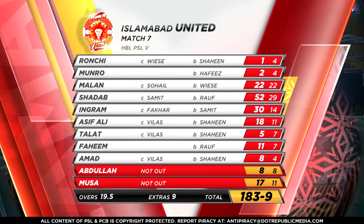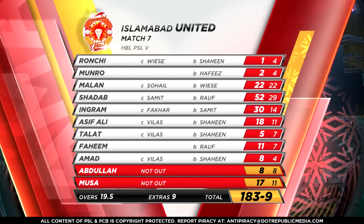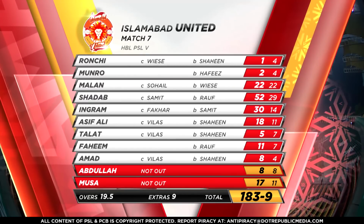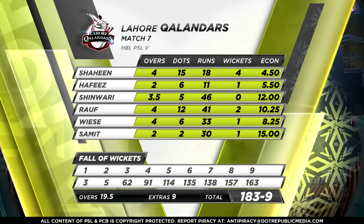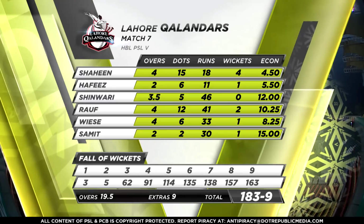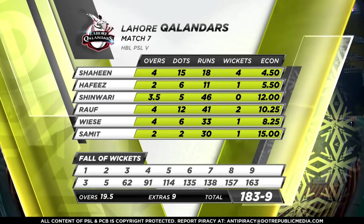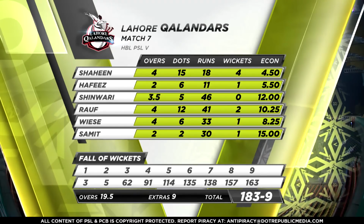They win with one ball to spare thanks to a last wicket partnership between Mohammed Musa and, on debut, Ahmed Abdullah. The captain led the way for Islamabad with 52 from 29 and Colin Ingram with 30 from 14. What a performance also by Shaheen Shah Afridi. Four overs, four for 18, and a couple of wickets for Haris Rauf. But a disappointing day for the Qalandars bowlers.